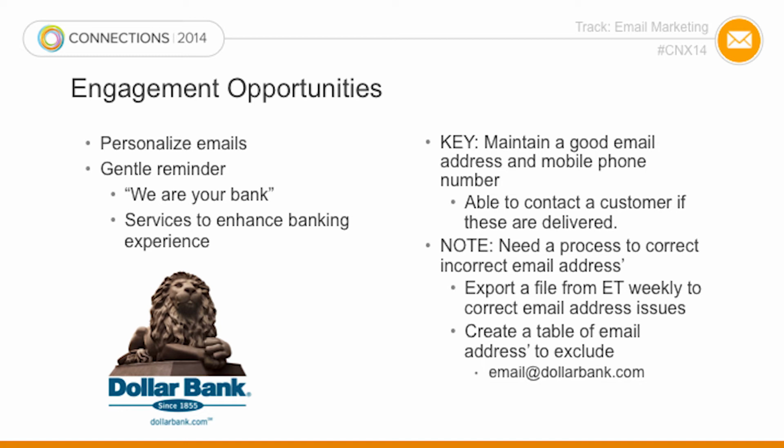As I talked about before, for the e-statement notification, we actually have to export every week everybody whose email address bounces, and then go out to those customers and say, okay, you need to update your email address. And if they don't do it after 3 consecutive months, we actually re-enroll them in paper statements, which cost them $2 a month. So on the 4th month, everybody calls and updates their email address. But it's just a process we have to go through.